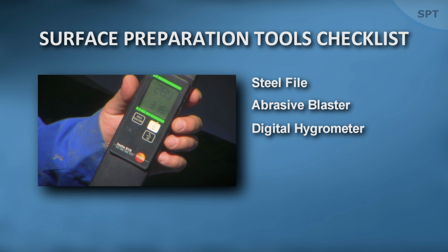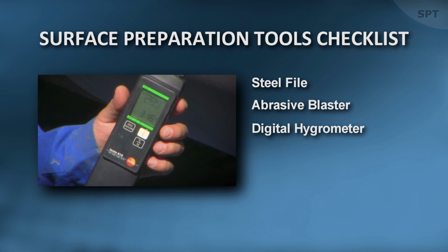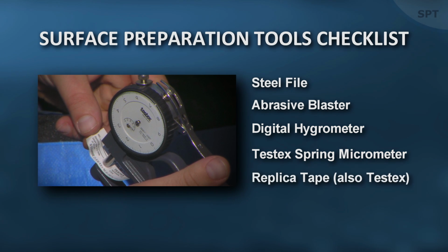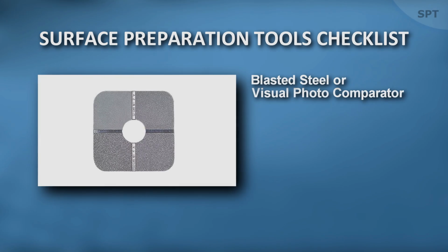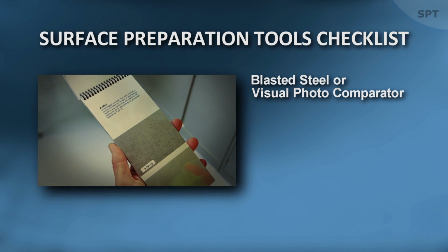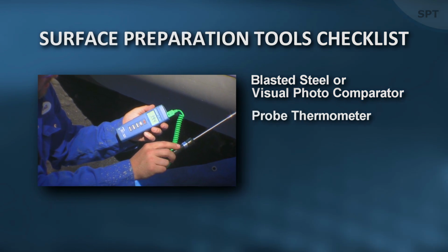a digital hygrometer to measure ambient temperature, dew point temperature, and relative humidity, a TESTEX spring micrometer and replica tape to measure surface profile of the substrate, blasted steel or visual photo comparators to determine the accuracy of the steel blast, a probe thermometer to take surface temperature of the substrate.